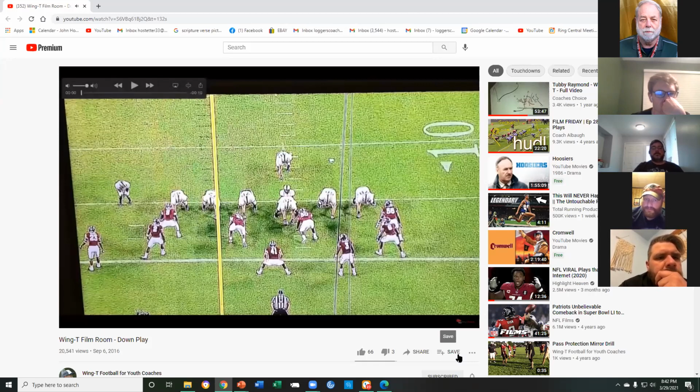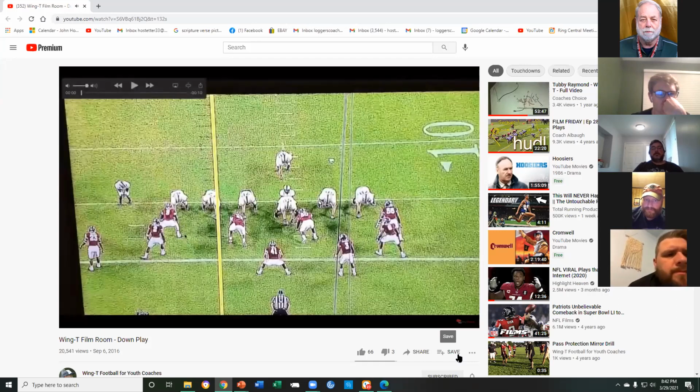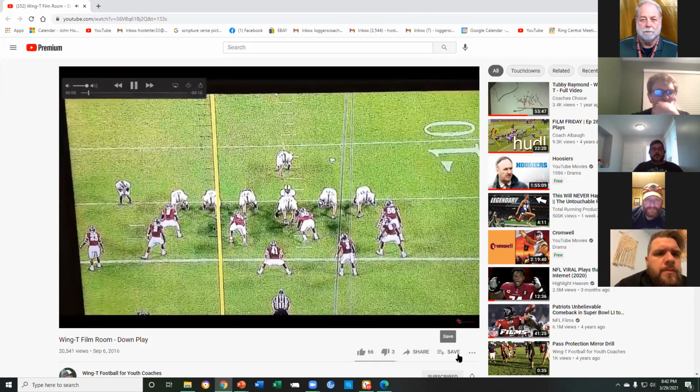This wing up here, his job is to get down, not on the defensive end here, but on the first linebacker that he sees inside, and that's probably going to be number 2 here. We want to trap or kick out this defensive end here. He's an outside shade on that tight end, so we're going to see a block down. So let's watch a little bit and see what happens here.